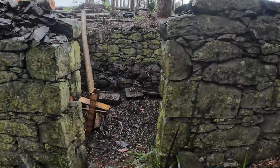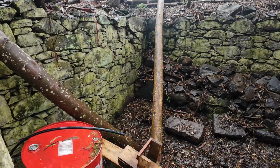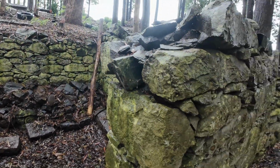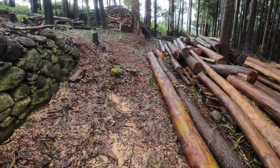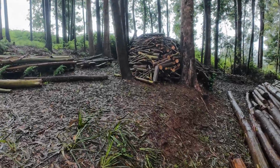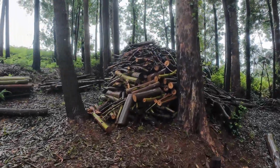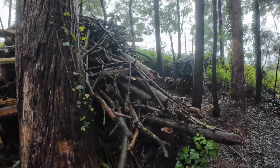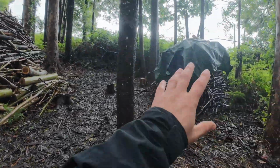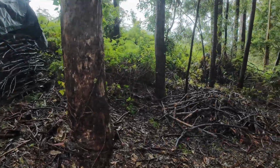We tidied the stone house. We're getting ready to make some fence posts soon. That was a trial. We got a crazy amount of timber going on here. This is all wet timber, that's all dry timber. We finally managed to source some dry timber.